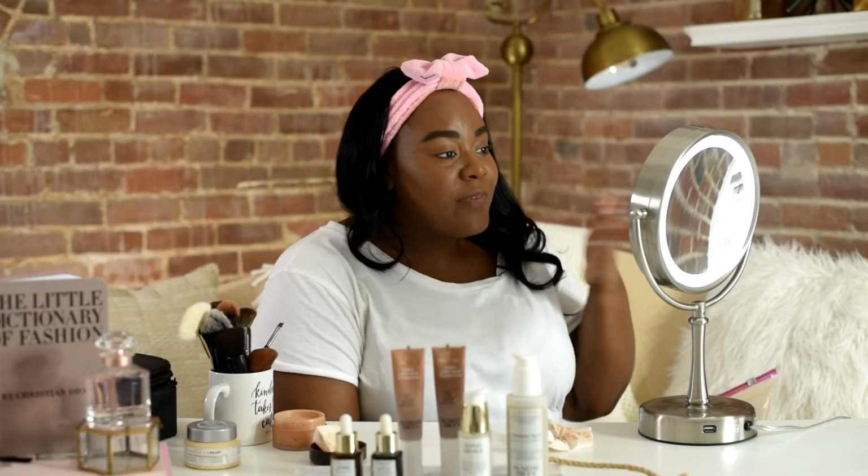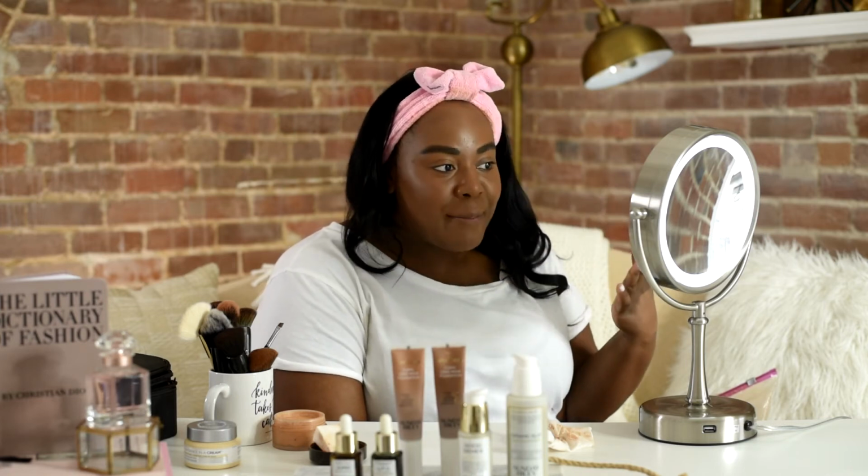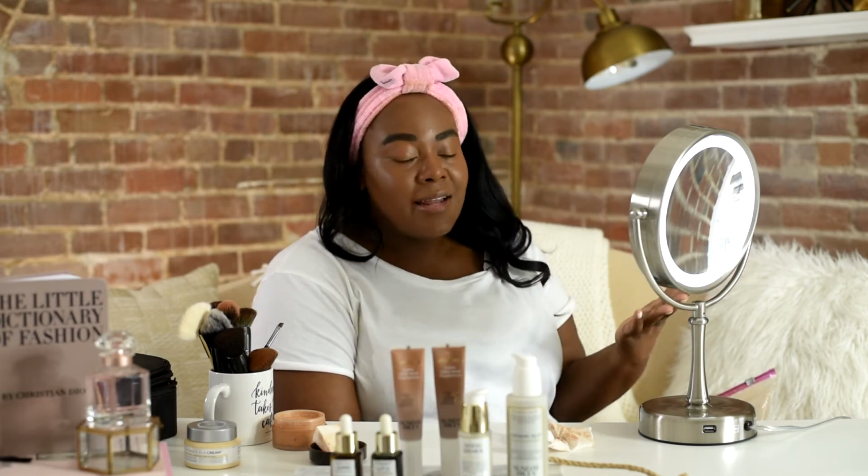So this is how the foundation looks with no setting powder. And I think it looks great. I think it gives you a skin-like finish, a nice glow. And I love the fact that you are getting treatment at the same time. This is going to just feel really great on your skin. It's bouncy. It doesn't feel like it's just caked on. But I'm going to continue with the rest of my makeup application.